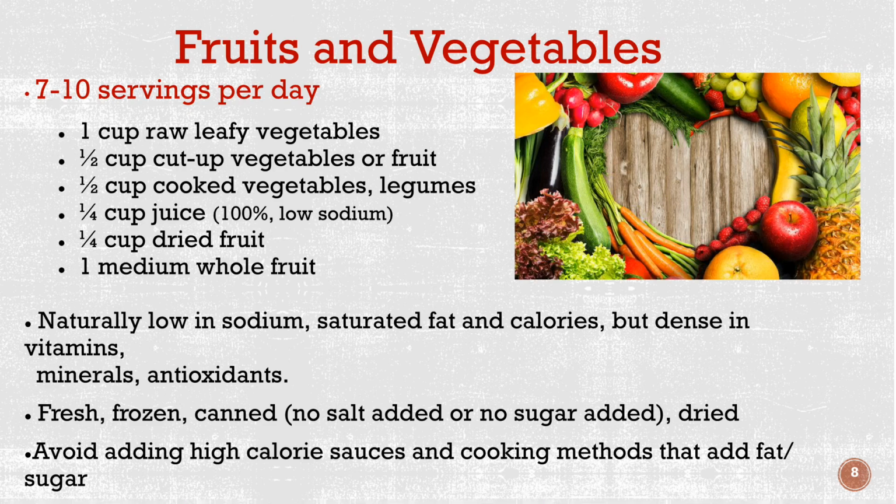Now let's look at what a serving is. This is going to help us get to that 7 to 10 goal a little bit easier. A serving of raw leafy vegetables is 1 cup. If it's a raw cut-up vegetable like baby carrots or broccoli, or even a cooked vegetable, it's a 1/2 cup. Same thing with fruit. A 1/2 cup of grapes or a 1/2 cup of sliced strawberries would be 1 serving. So if I have a bowl of strawberries and it's a cup of sliced strawberries, that's actually 2 servings, even though it's just 1 bowl.